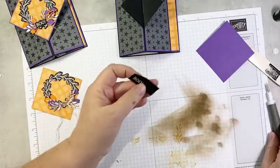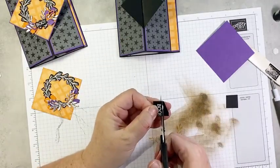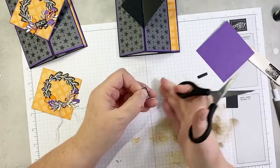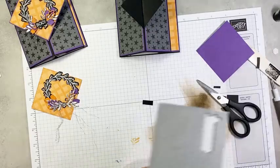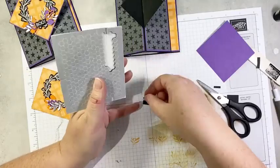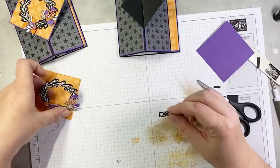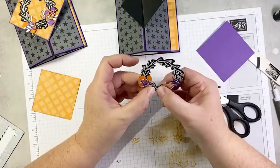And then we're going to bring in our little sentiment. So this again is heat embossed in white on black. So I'm just going to cut out my little boo here. And then that is going to go on with a couple of mini dimensionals. Now I am going to use my black ones. Don't use them very often, but this is the perfect time because I'm using black cardstock. So we'll use our black mini dimensionals. Get rid of our backings. And then that is going to kind of get centered over the knot on our bow like that.